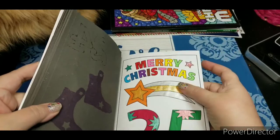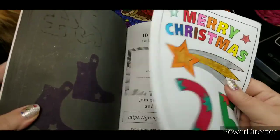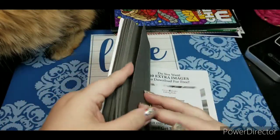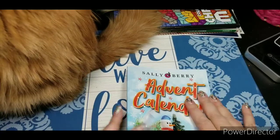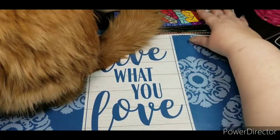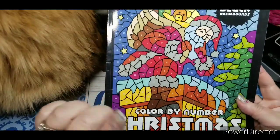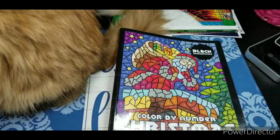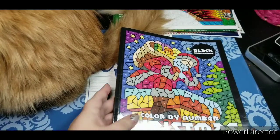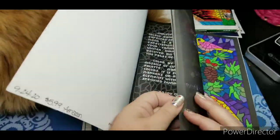The only bad thing was, I think from opening it, the binding, my Christmas page just kind of popped out. But that is my very first completed book ever. Next is my other completed book, and I had one page done in here prior to this month. And this is where all of those markers gave their life.